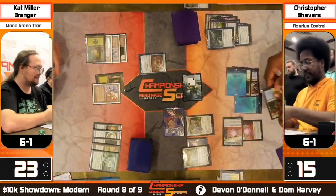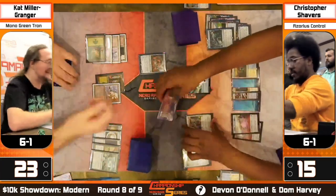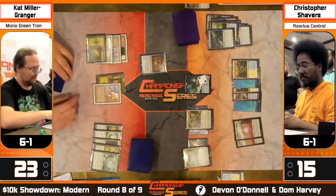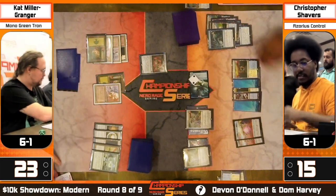But yeah, it's really, really going to come back to bite Christopher in a matchup like this, where it doesn't really have that kind of time to be able to attack 7 times with a Solitude. Cat's draw step is, on average, so good that you need to be able to get the game over with as quick as possible.